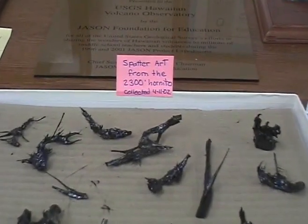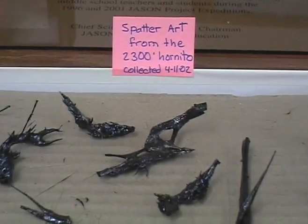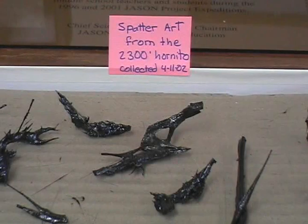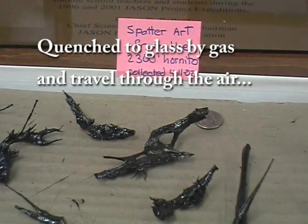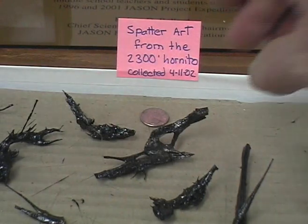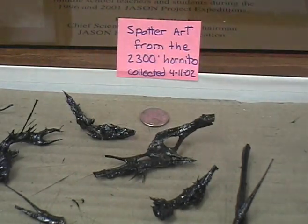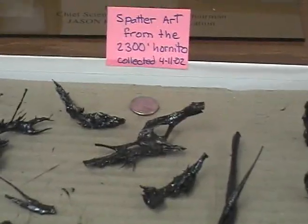Some of the HVO workers had spread some glass wool as a landing pad, you might say, for the spatter shooting out of the Hornito, and as the glass quenched into some really fantastic shapes, which he put on display in the lobby of HVO. We just put a quarter in the picture in case you were having trouble understanding the scale of these pieces of spatter that had been produced in the footage that we were watching previously.